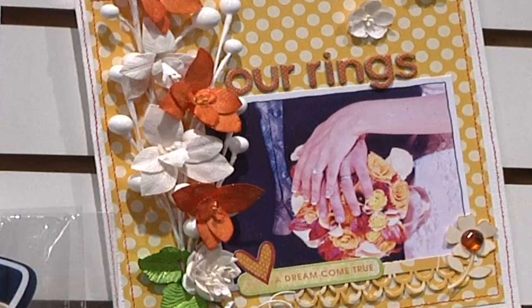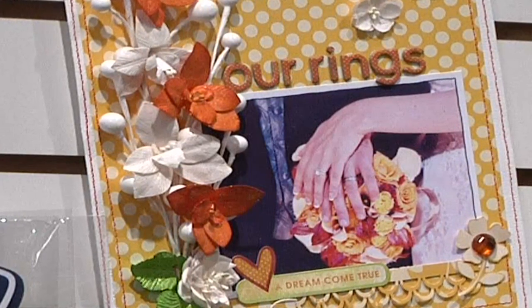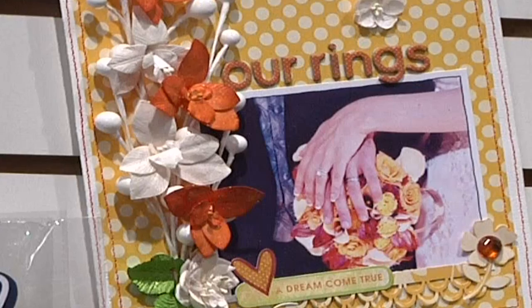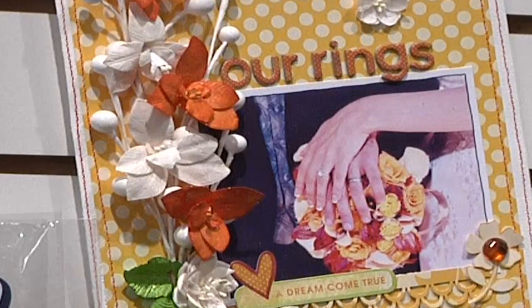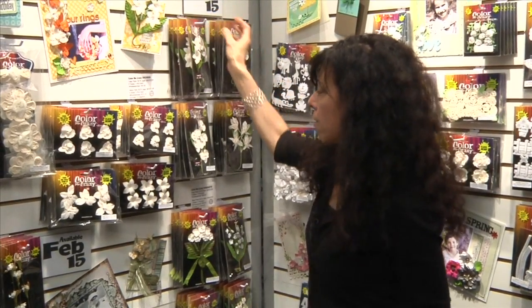Here's another layout that was made by one of our design team members, and she has the spray in both the orange flower and in white, so she mixed the two together. So those are some of the sprays that we have available.